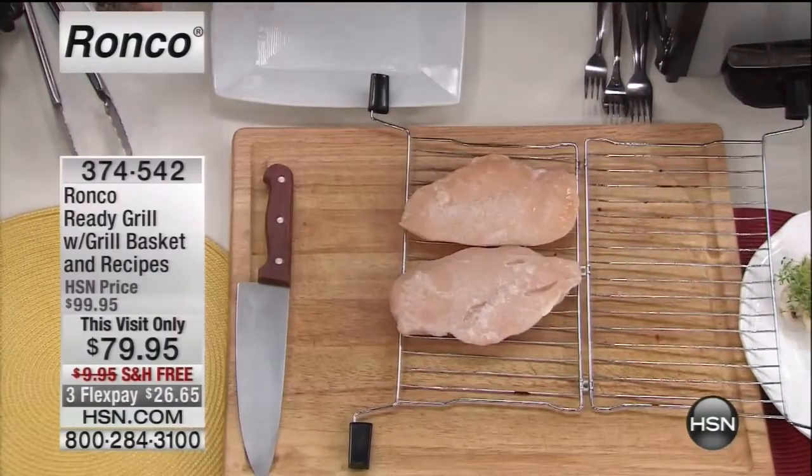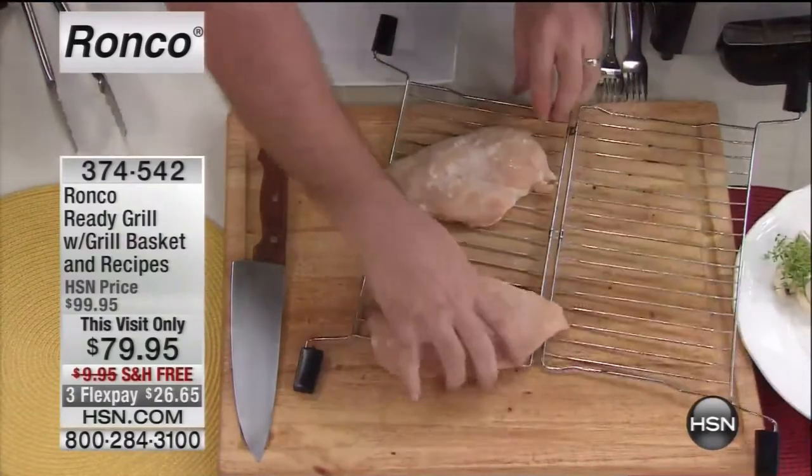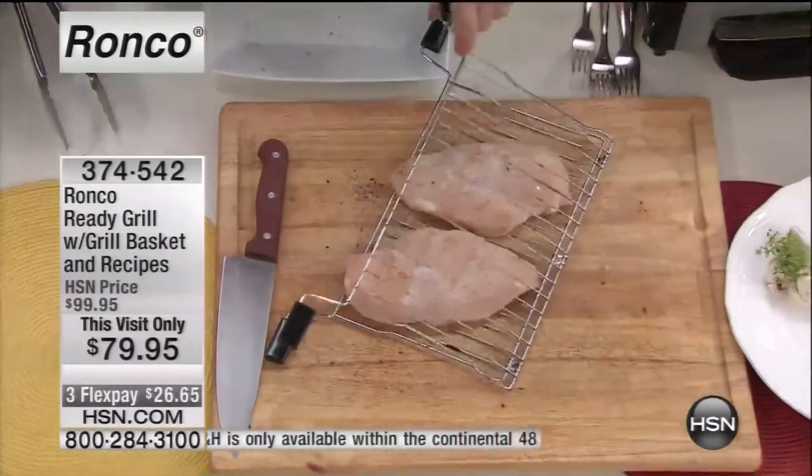Right. So what I'm going to do, now you can spice this like you normally would anything else. I'm going to turn this over. And those are huge, by the way. Exactly. These are giant chicken breasts. We're going to give it one of these. Now, you're going to notice something very different. This is the basket, okay? All I'm going to do is fold this basket over.